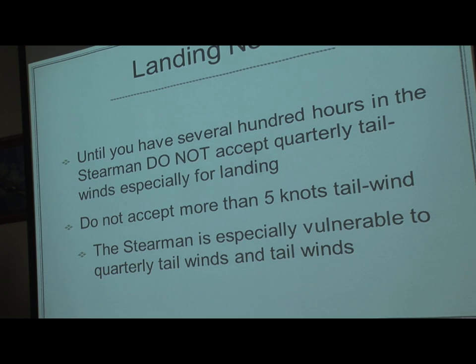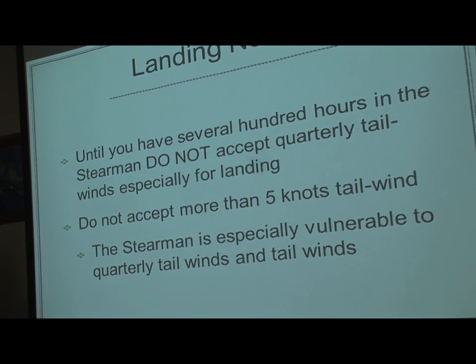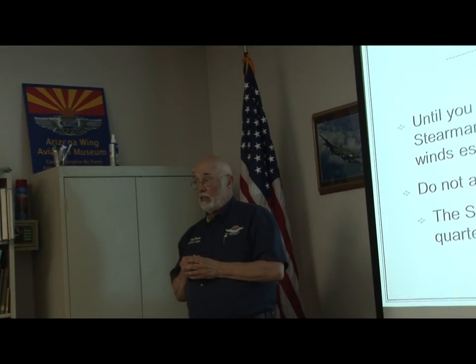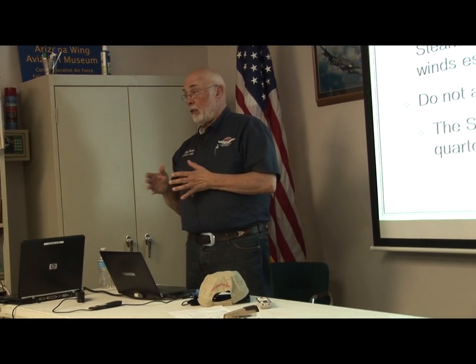This airplane reacts. I flew the SNJ down to Tucson. They gave me about a 10-knot tailwind. I will never do that again. I was really busy, and you don't like to get that busy in these airplanes. Now, the Stearman's a lot worse than the SNJ. So just don't accept a quartering tailwind at all.